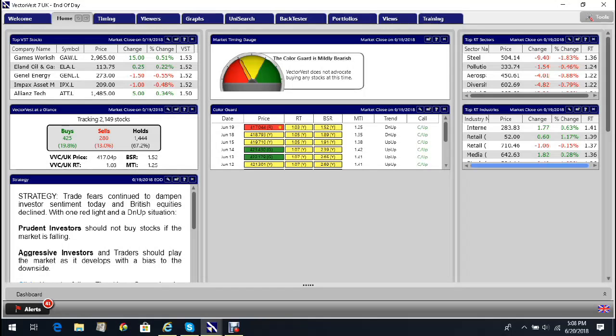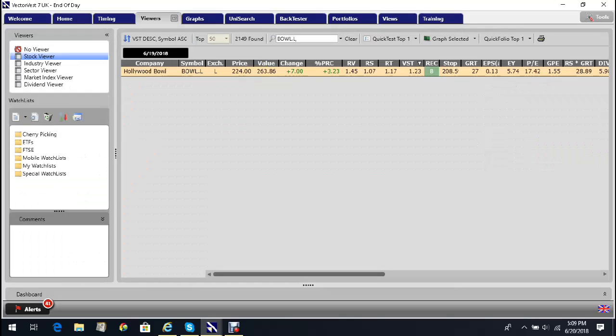It's about 10 past 4 in the UK on the 20th of June. On VectorVest, the short-term trend of the London market is down. Longer-term trend is up, and it's been up since the 17th of April. And I'm glad to report that our very conservative, worry-free stocks haven't given up anything at all in this little bit of a sell-off. But folks, there is opportunity around, and out of one of my searches this afternoon has come a little company called Hollywood Bowl.